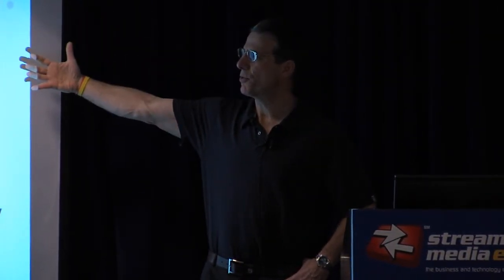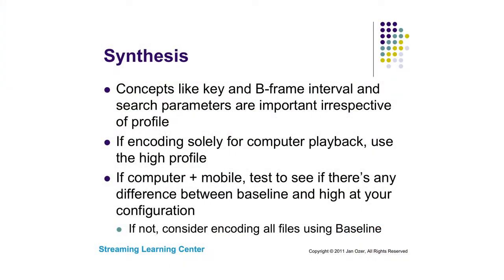Now, we're going to talk about key and B-frame interval in a second. I think those are important irrespective of profile. If you get these wrong, you can make an ugly file. If you're encoding only for computer playback, that's all you care about, I would use the high profile. If you're producing for computer and mobile, I would check your encoding tool. All I would do is create one setup or one preset for the high profile, one for the baseline profile, put them side by side and see if you can tell a difference. And if you can tell a difference, then maybe you need to think about encoding separately. If you can't, then don't worry about it.